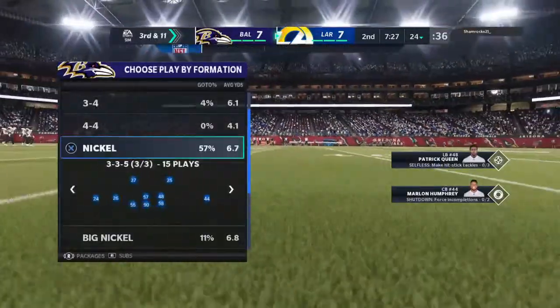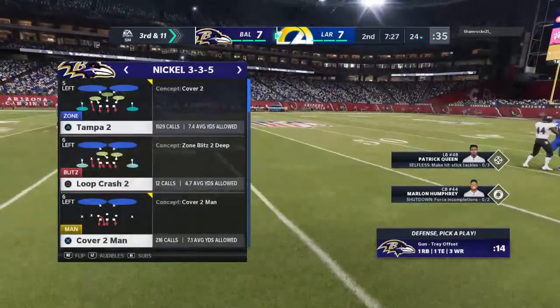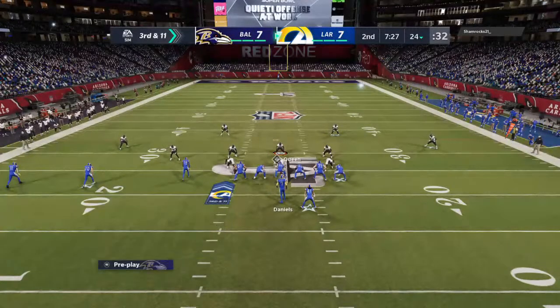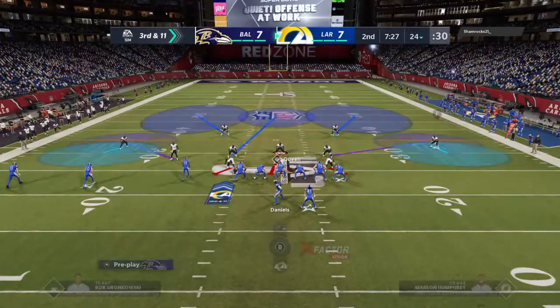And that one goes incomplete. He's maybe lucky it wasn't a fumble as he got hit as he threw it. An incomplete pass on that last play, and that means they'll need to come up with something here on 3rd down.